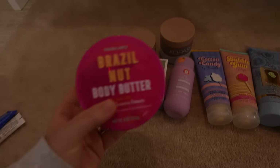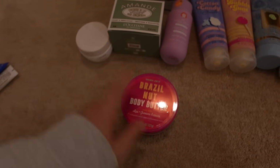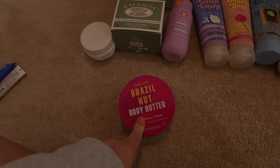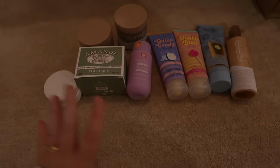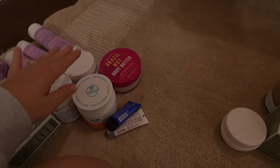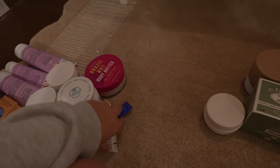I'm kind of considering decluttering this one because I feel like if I'm gonna use Sol de Janeiro, I'm gonna use Sol de Janeiro. Unless I didn't have any, but I have so much Sol de Janeiro that I don't think that's gonna happen. So I kind of think I'm gonna declutter the Trader Joe's one, and then we'll stick to this, and then we will declutter the 3 full-size lotions, the melts, and then 2 little minis here.